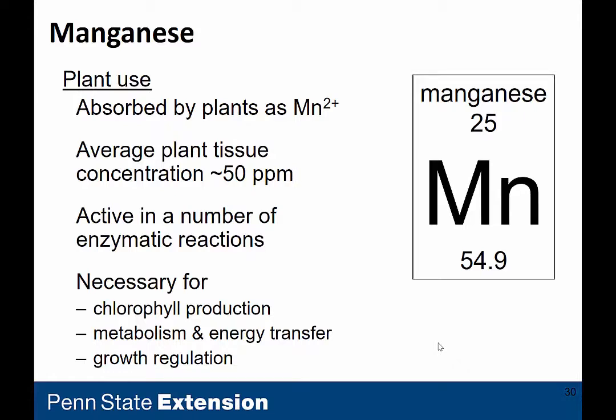Involved in a number of enzyme reactions. The key here, and sort of clue, is that it's an enzyme. So with enzymes, it acts as the catalyst. It's used over and over again, which is why the plants don't need much of it. It's not like nitrogen or phosphorus that's actually used to build plant parts and structures within the plant. This can be used over and over again.